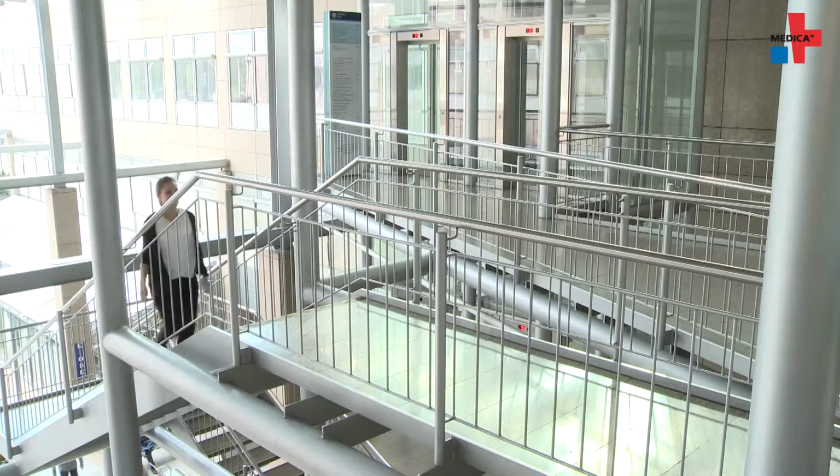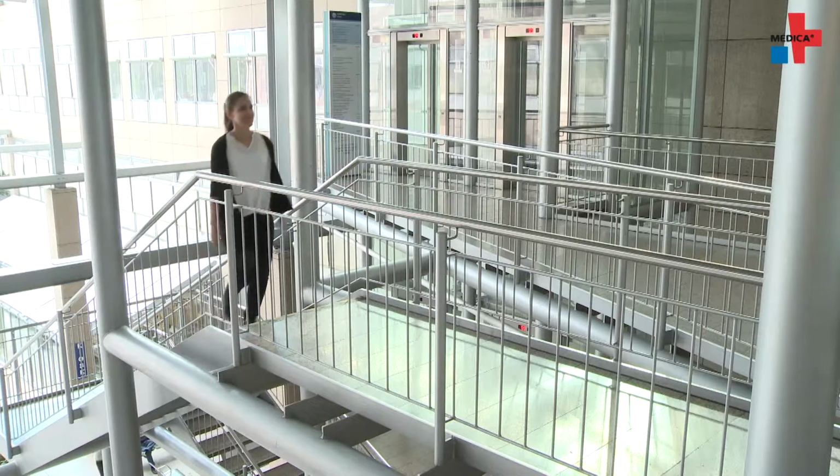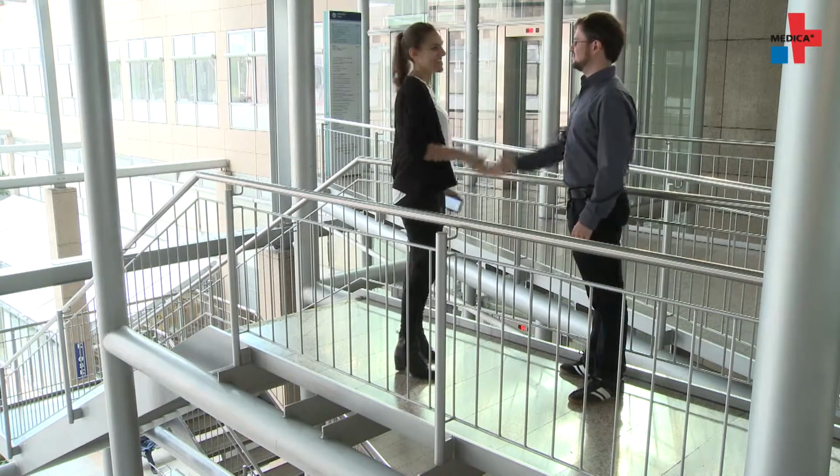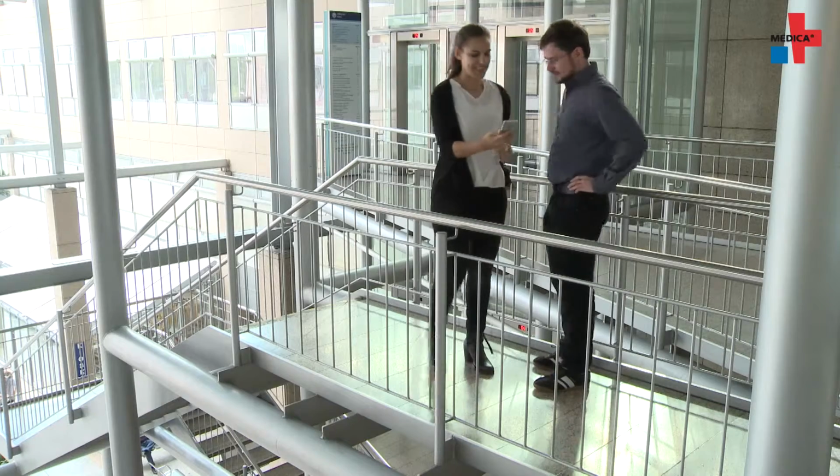Dr. Yasmin Barlow co-developed the CLL IPI tool. It can be used via an app. Dr. Barlow, what is the Calculate app?